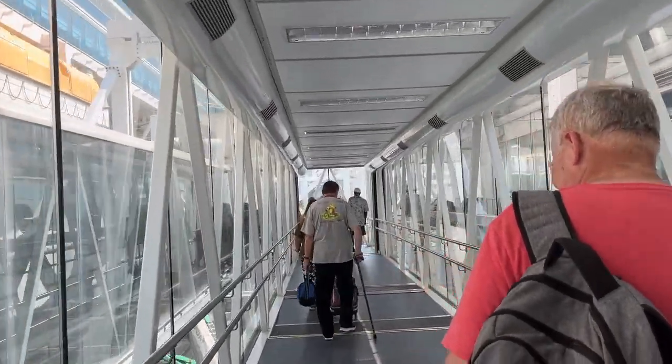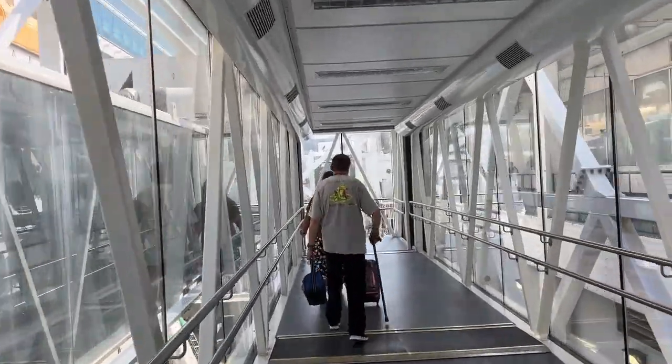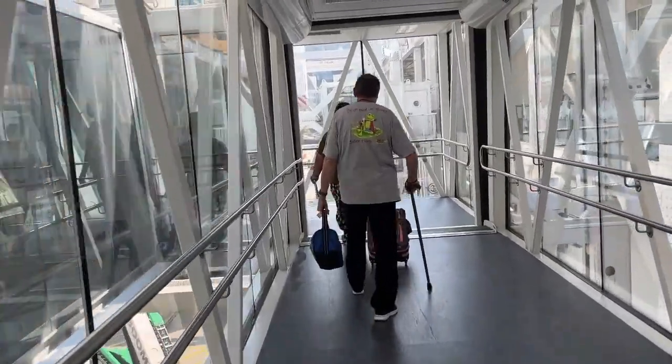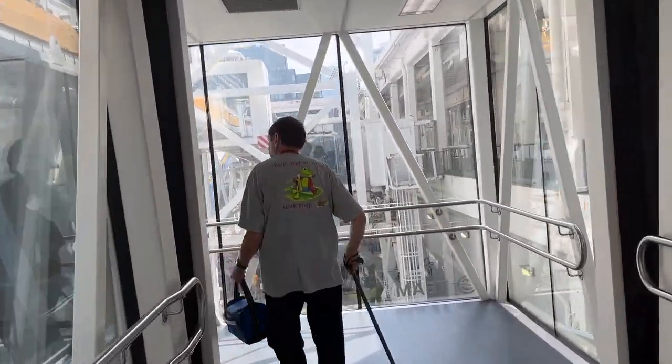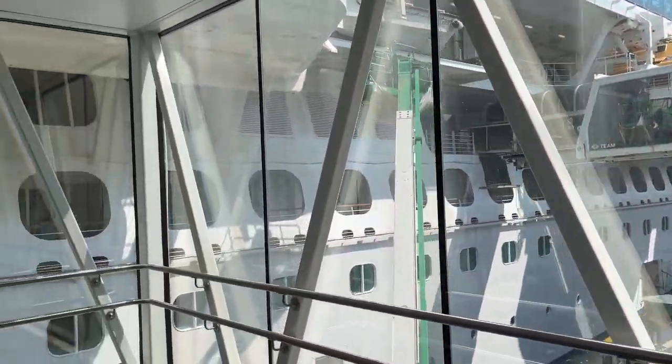Embarkation time. We walked around New York City for about 2.5 hours. We got in almost 15,000 steps. Checked in. It took us about maybe 15-20 minutes to get checked in. And we are getting ready to board the Carnival Venezia.